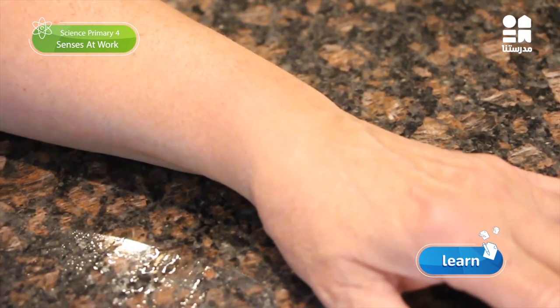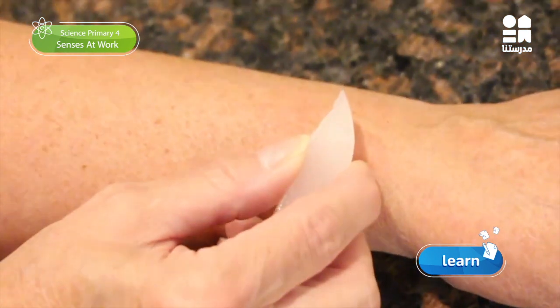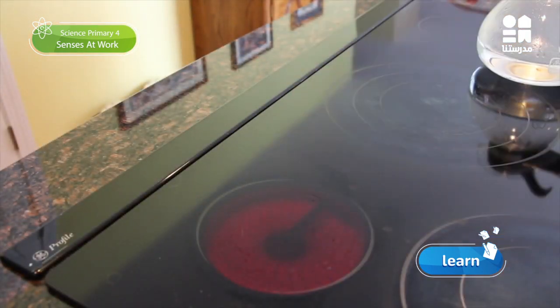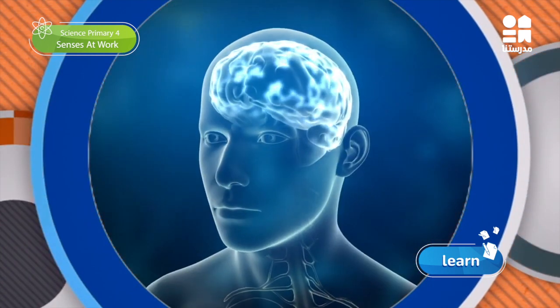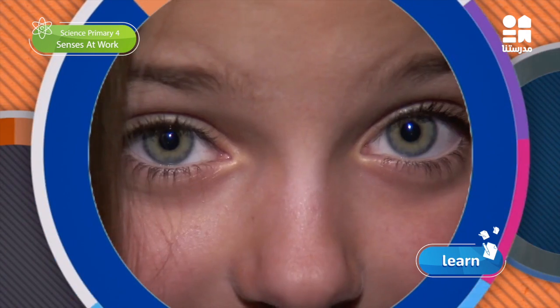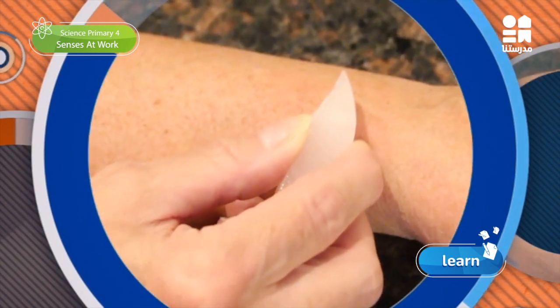Your skin is your largest sensory organ. It contains receptors that respond to changes in temperature and pain. Pain acts as a warning system to protect you. Well, there you have it, your body's communication system. Your brain, spinal cord, hundreds of millions of neurons, your eyes, ears, nose, tongue, and skin, all working together to keep you informed about what's happening inside your body and outside in the real world.